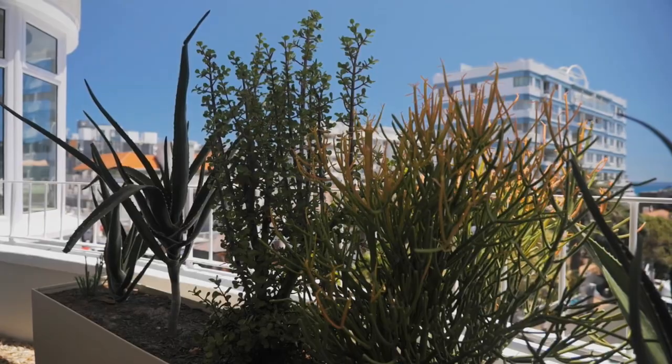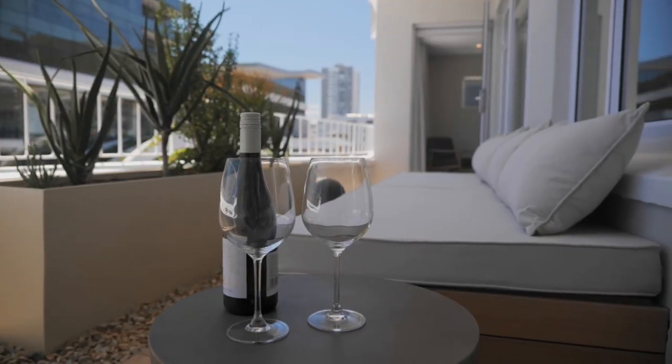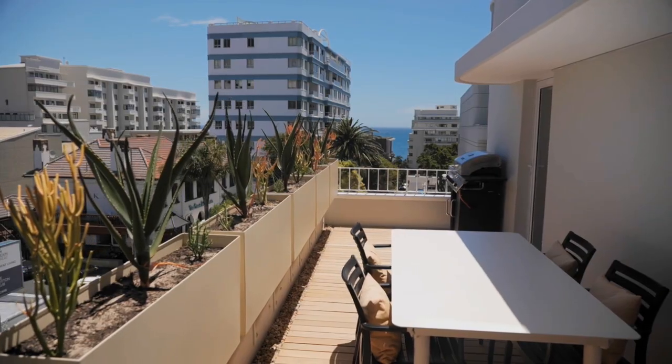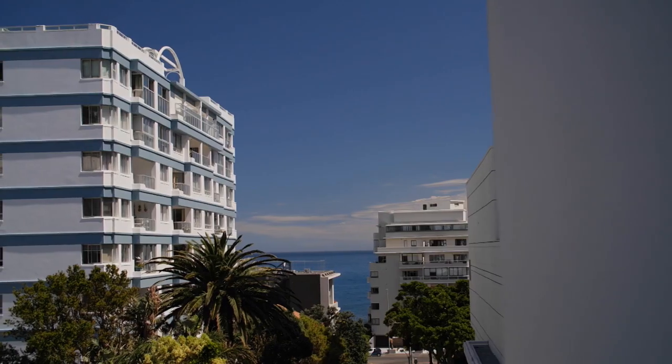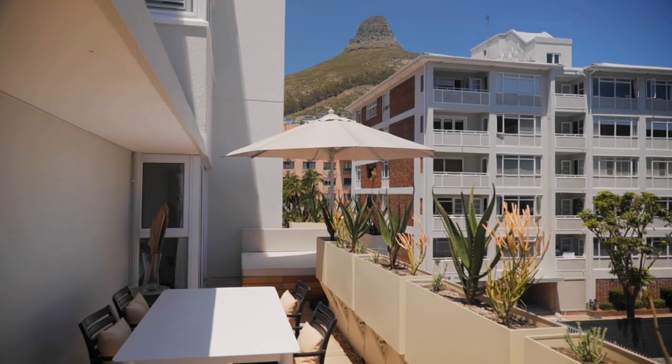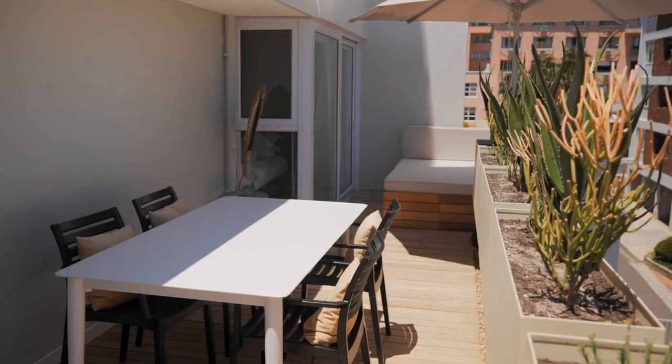Oh, wow. Sea Point at its finest. So what's super special about this apartment is all the various outdoor spaces. So from your bedroom, you've got the outdoor space if you want private time. Sundowners, the sunset. Or you can sit here when you have guests and look at the ocean.